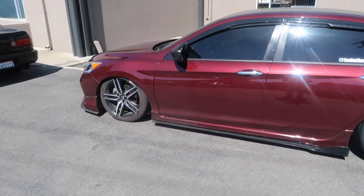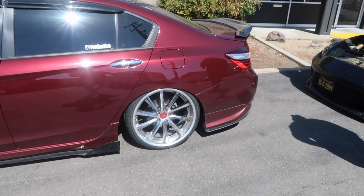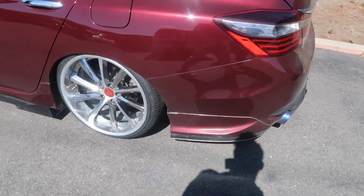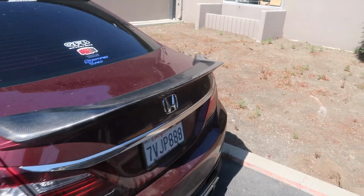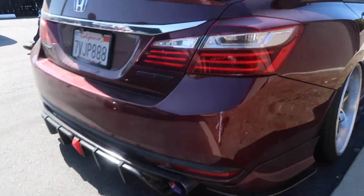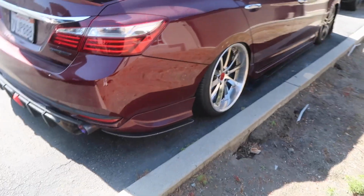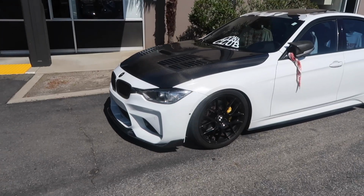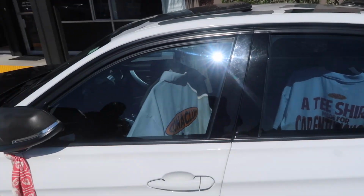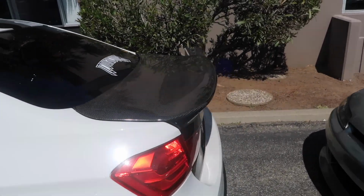Full aero. All right, if you guys know my boy Johnson, you know he had an Accord, and I think one time he showed me this guy's profile, but this thing is coming along. The Kanze wheels in the rear, the carbon, I guess you would say duck bill in this case, diffuser. But that rear fitment is looking nice, man. Beautiful Beamer. That carbon hood reminds me of the E90. You see the merch inside, carbon duck bill trunk.